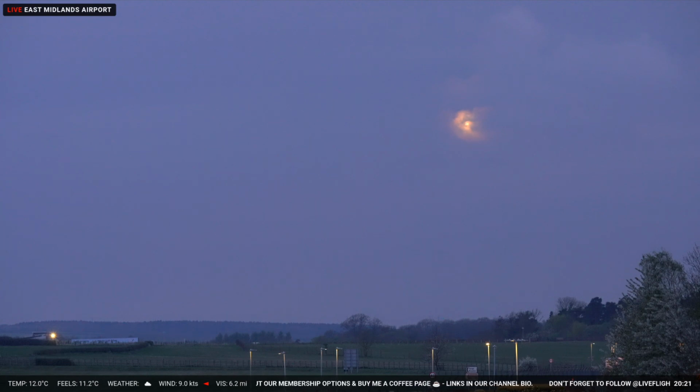Still got visibility to the south, and to the west as well, where the 767 is. A lot of cloud above. So it looks like a lot of that rain is quickly making its way towards us now. So hopefully not too much before we finish the stream.